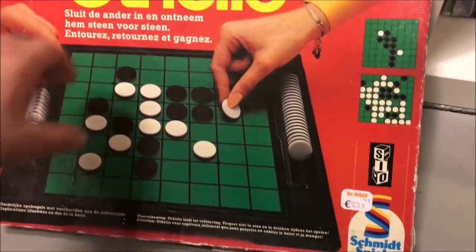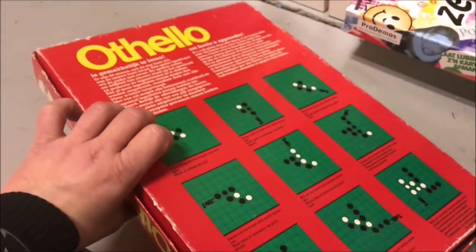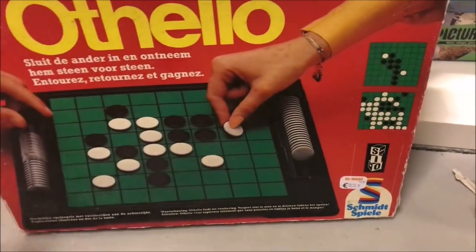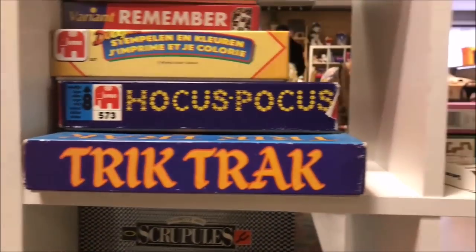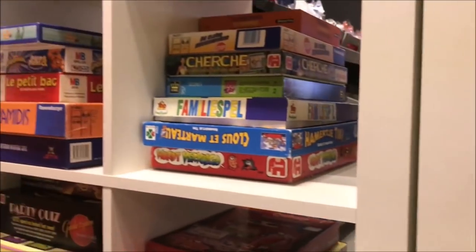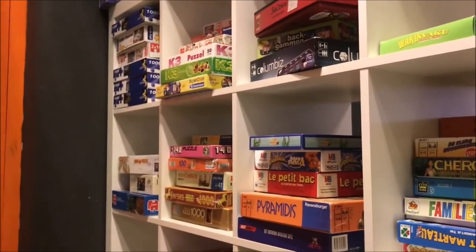There's a board game of Othello. For some awkward reason, I only thought that was a video game. I mean, Othello was a game for the NES, and it's one of those PC games that you see everywhere, but alright, it's a board game, whatever.